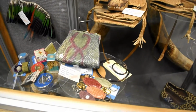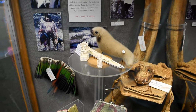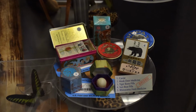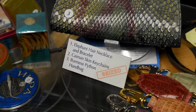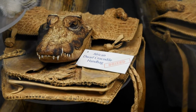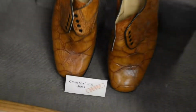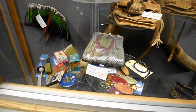This is a collection of property seized by the United States Fish and Wildlife Service, because there's a lot of federal laws prohibiting people from bringing invasive species and parts of endangered species to the United States. So for instance, here's a Burmese python handbag, elephant hair necklace. Especially in a place like Minnesota and Minneapolis where we're at right now, they don't want people releasing invasive species into the lakes because that really decimates the natural population. So that's definitely really cool.